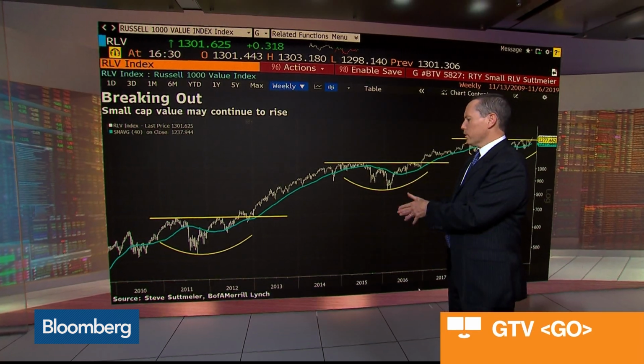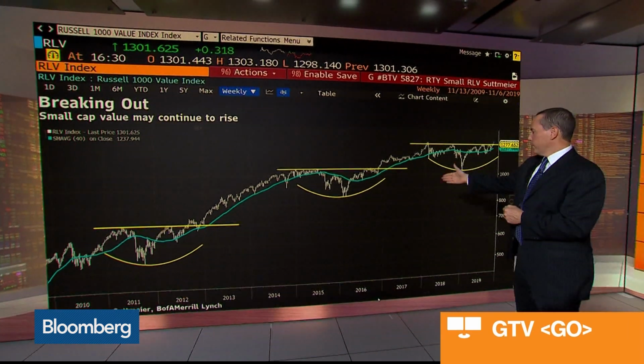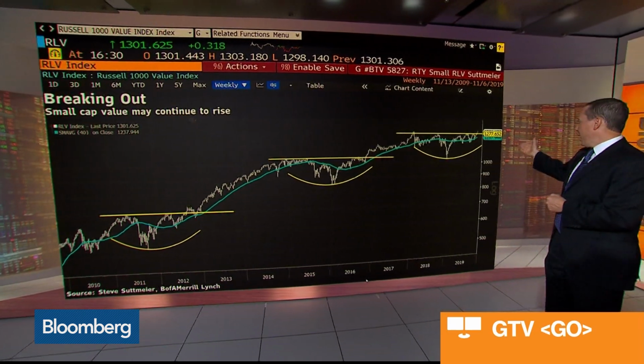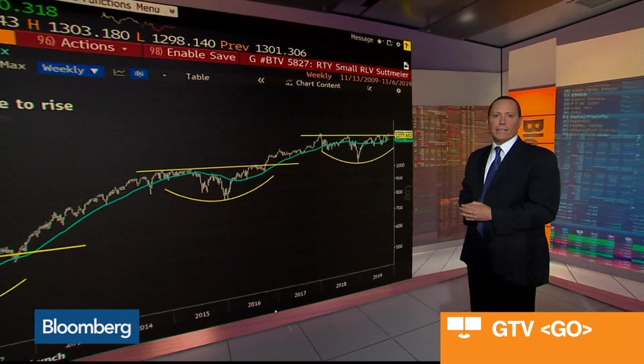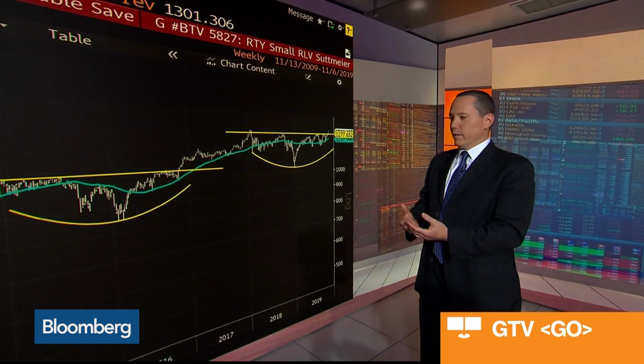And we think you get a rotation away from growth and into value names. So this value index breaking out on an absolute basis, it happened in late 2012, happened in late 2016, and it's happening right here, right now in late 2019. And why is this important? Because rotation is the lifeblood of a bull market.